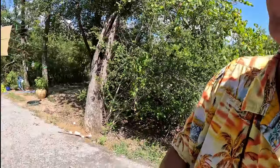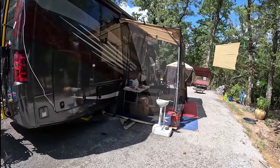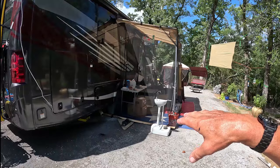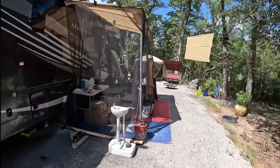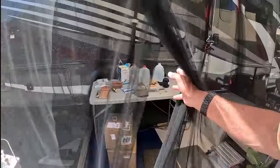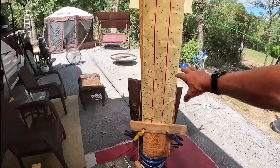Man, this RV pad, it's exactly what we decided. It's perfect. Well, not quite perfect yet, but we're almost there. We've got the no-fly zone put back up. It's not 100% fly proof, and here's the evidence of that. We still have the flies.